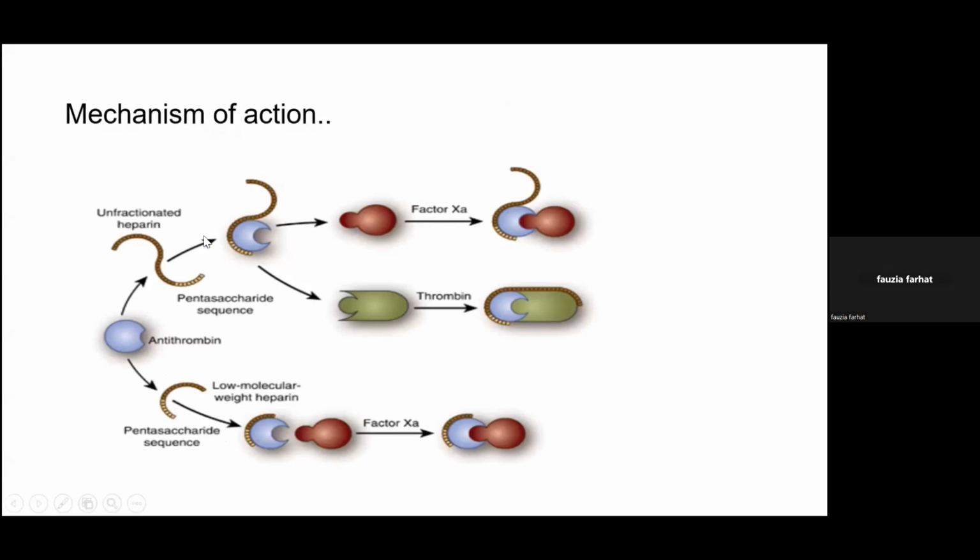Coming to mechanism of action. When we look at unfractionated heparin and low molecular weight heparin, the pentasaccharide sequence is common to both, and this pentasaccharide sequence is required for binding to antithrombin. So both will bind to antithrombin 3, and then they will inhibit factor 10. But apart from inhibiting factor 10, unfractionated heparin is going to inhibit factor 2 also. That is why it is a more potent inhibitor of the coagulation cascade.